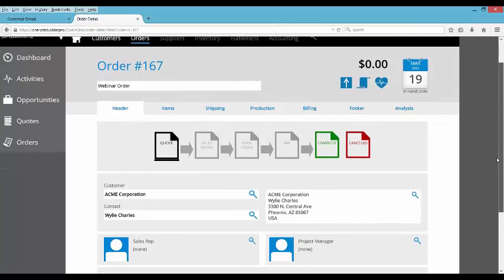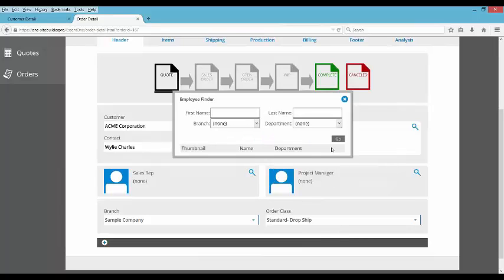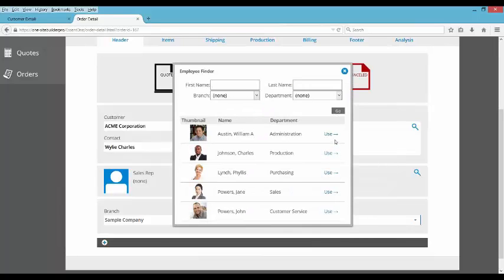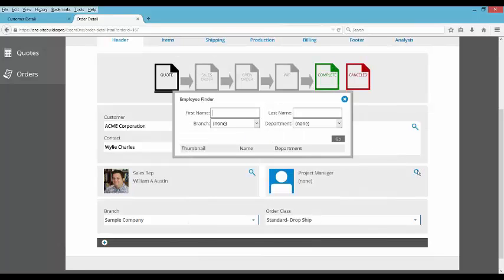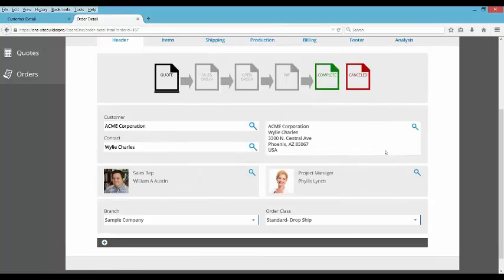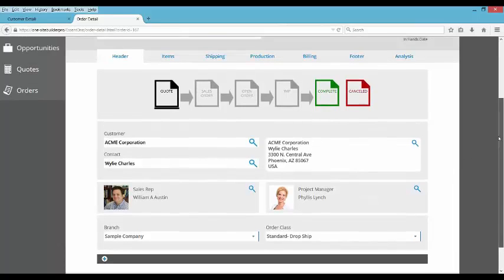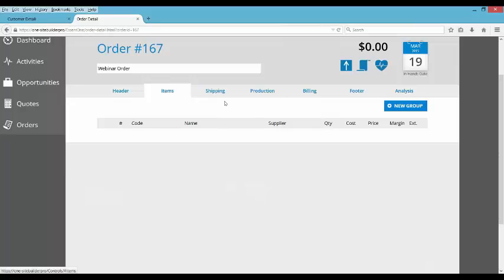So as I begin to build this quote, it can default to the sales rep, or in this case, as an administrator, I can select who the sales rep is. And also, if there's any project manager, account manager, customer service person associated with an order, I can also have that person assigned to an order as well. As I build the quote, the first thing I can do is add some products to this quote.